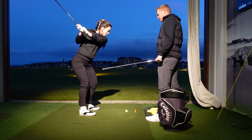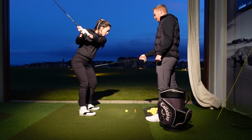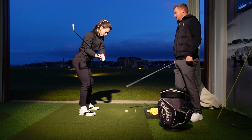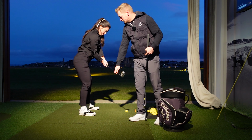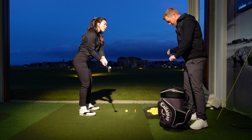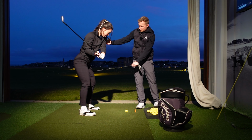So thankfully we've started. First thing that Andy noticed was my takeaway. It was way too much to the inside. So now I have to make sure on my backswing, when I take it to chest height, the butt of the club should be either at the ball or on the inside of the ball, and this is going to help the club be less flat at the top.